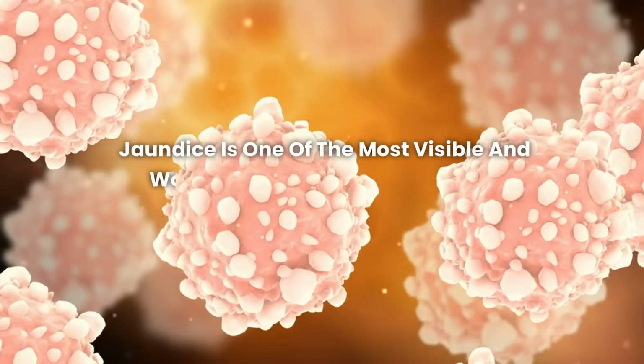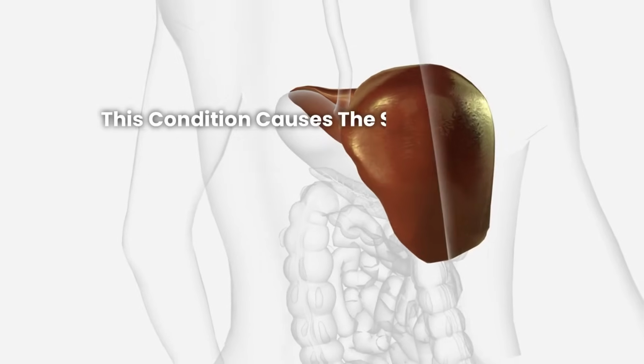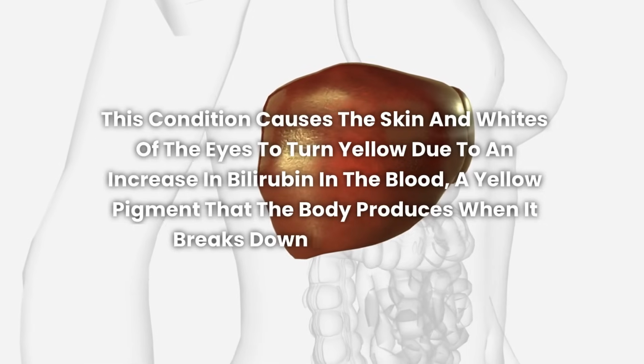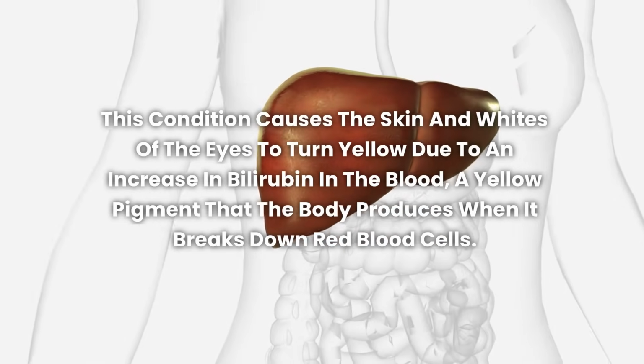Jaundice is one of the most visible and worrying signs that may indicate pancreatic cancer. This condition causes the skin and whites of the eyes to turn yellow due to an increase in bilirubin in the blood, a yellow pigment that the body produces when it breaks down red blood cells.